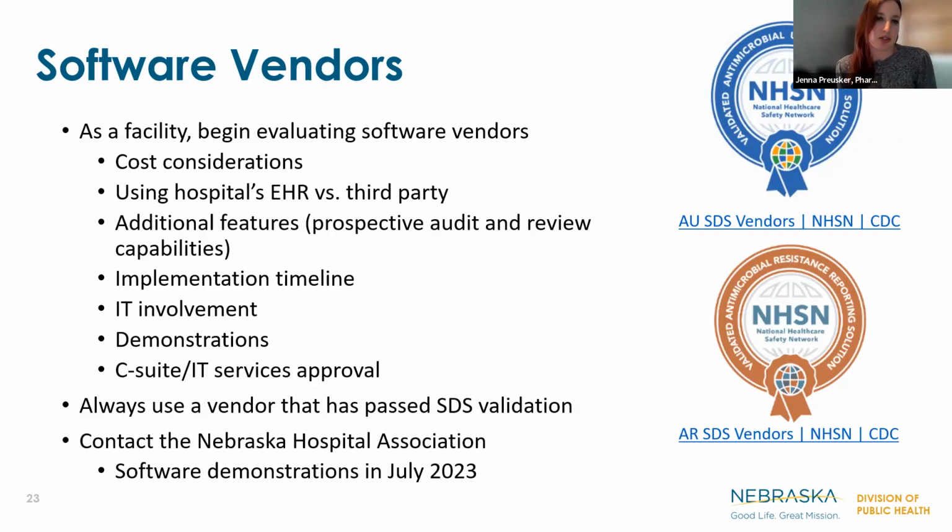Implementation timeline is another consideration. Some of these vendors take 4 to 6 months to get things up and running. Some of them can have things up and running in a few weeks. So as you get closer and closer to the deadline for this requirement going in place, that may come into play a little bit more. That's why I think it's good to get started on these conversations earlier so that you don't get crunched on implementation timeline, because some of the vendors take a really long time.